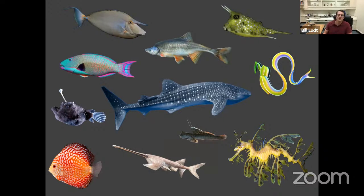Altogether, there's over 35,000 accepted valid species right now of fishes. And that's more than birds, more than reptiles and amphibians, and more than mammals all combined. So if we talk about vertebrate diversity, vertebrates being animals with backbones, kind of like us, fishes are the most diverse out of all of vertebrates.